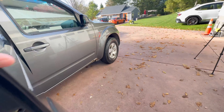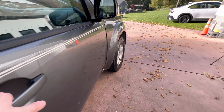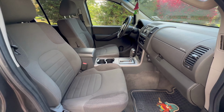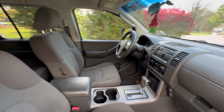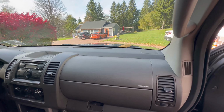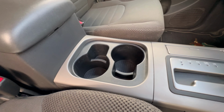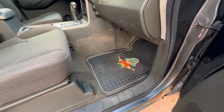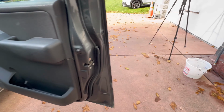Cards looking good. Onto the front. Got the front looking much better than it was. Cup holders clean, shifter clean, carpet and the floor mats clean.